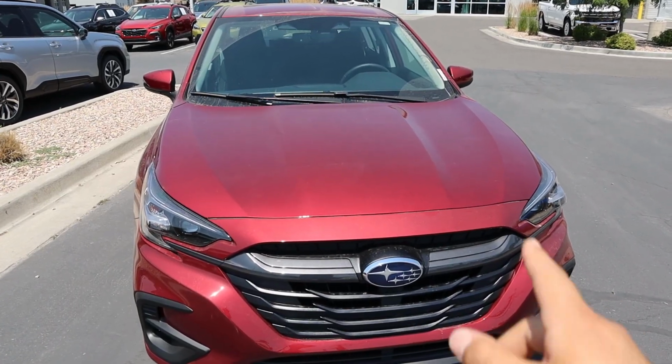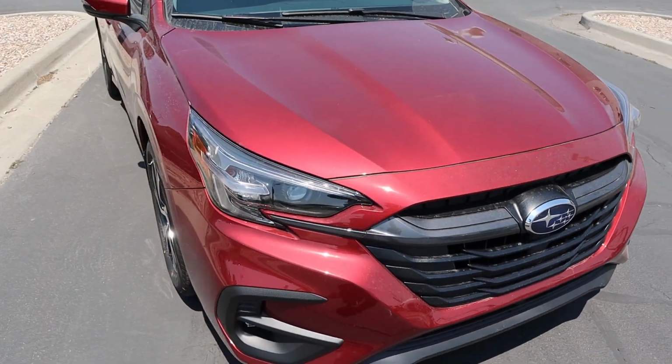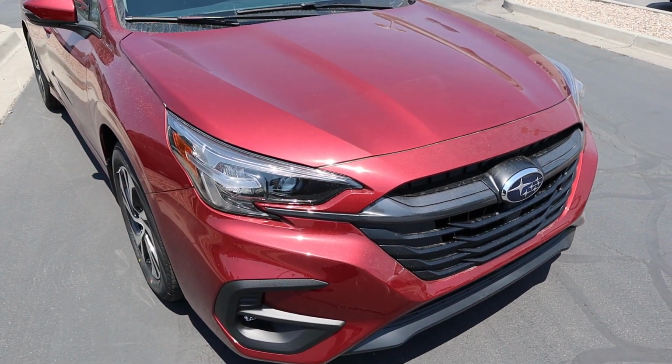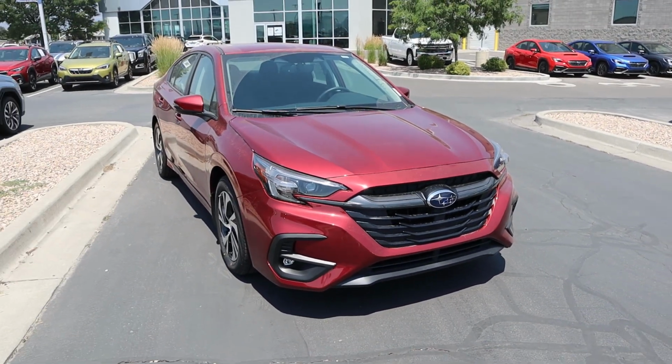So starting with the hood, you guys can see all of the lines there up top, and the headlight design's really cool, and how the grille kind of dissects into the headlights area. You've got the Subaru logo front and center as well. Fog lights here at the bottom, and that's all.